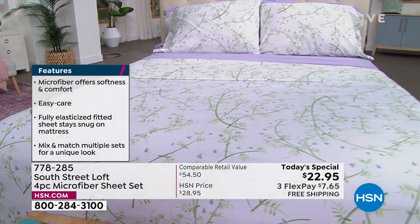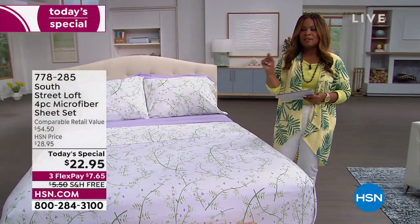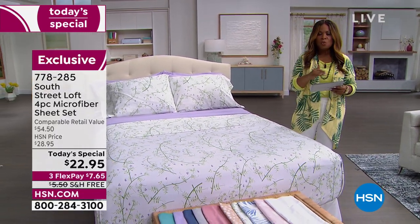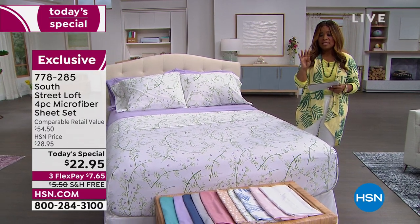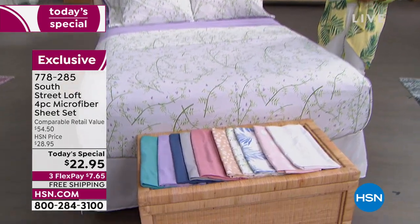Now, here's the thing. It doesn't matter the size that you choose in the sheet set because everyone pays the exact same amount. So even if you're getting the California King and you're picking up a twin, it's still $22.95, one of the best prices that we've ever offered for a four-piece set. We've got wonderful colors in solid. I believe we've got six solid choices and then six prints.